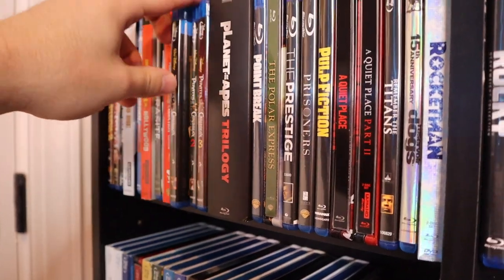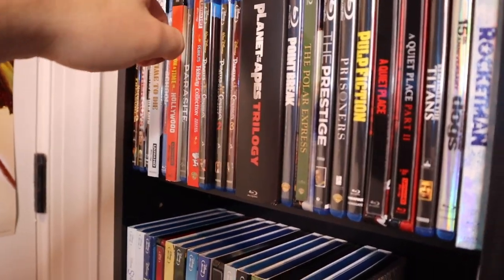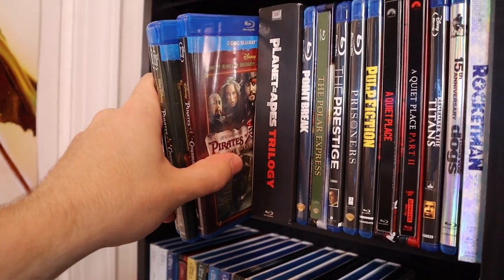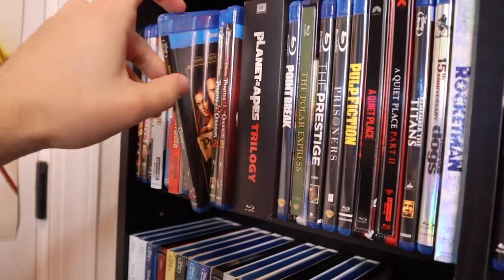Pirates of the Caribbean, The Curse of the Black Pearl, Pirates of the Caribbean, Dead Man's Chest, Pirates of the Caribbean at World's End. Childhood films right here. I mean, this is one of my favorite trilogies. I don't acknowledge the other two movies at all. And like, I would take a stack just like this on DVD in my car as a kid and watch them on road trips. Two is arguably my favorite, but one is the best, I think.